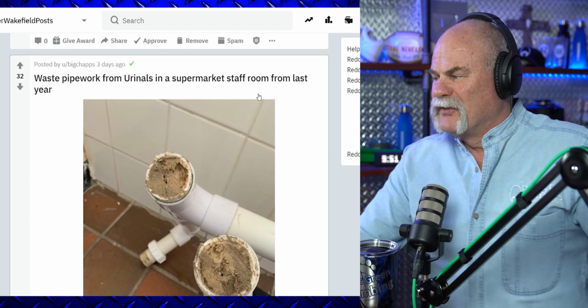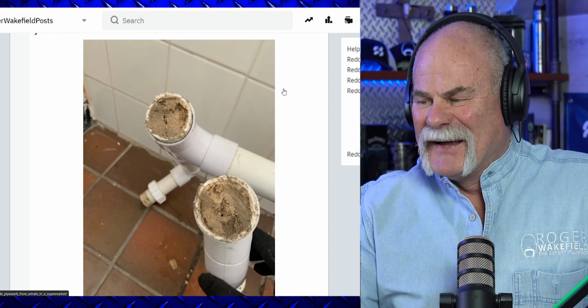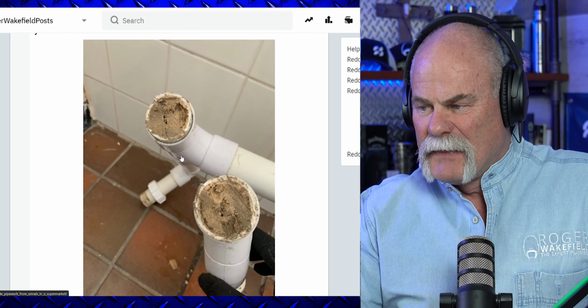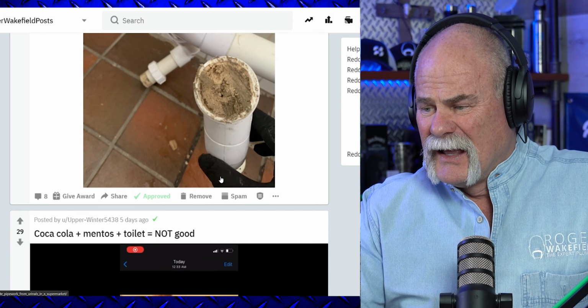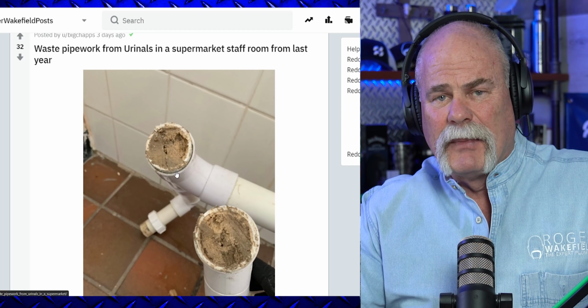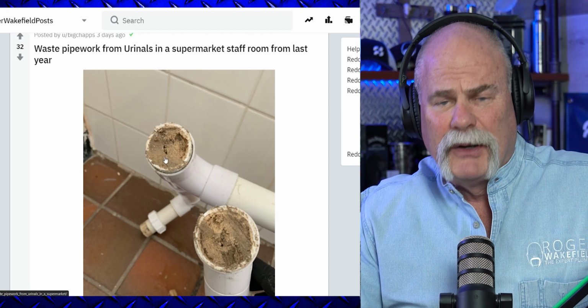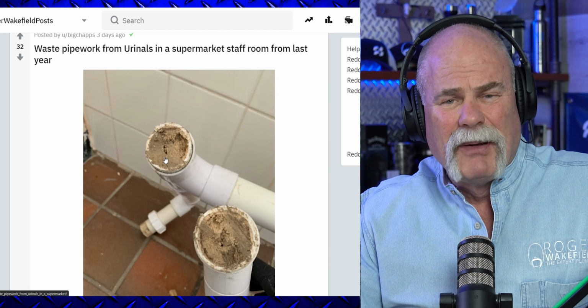Waste pipe work from urinals in the supermarket staff. And I gotta tell you, if you've never cleaned out a urinal waste line, that's about what it looks like. And I tell you what, the smell from that, you ever want to upset anybody, put this in a Ziploc bag, put it under the seat in their car, rip a little hole in it.